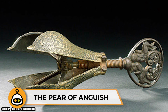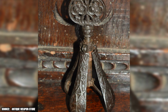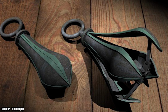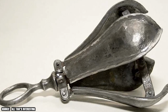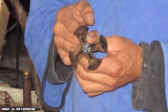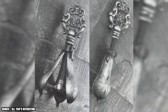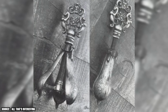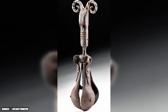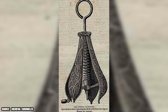The Pear of Anguish. This pear-shaped device was also known as the choke pear. It was used on women who facilitated miscarriages, homosexuals, liars, and blasphemers. It had 4 sharp metal leaves. Those were opened up once it was inserted into the mouth, vagina, or anus to widen it. The pain could rightfully be described as anguish. It wasn't lethal, but it often was followed up by other forms of torture. Scholars aren't sure how effective it was or when it was used. It was originally thought to have originated in the Middle Ages, which ended in 1450.